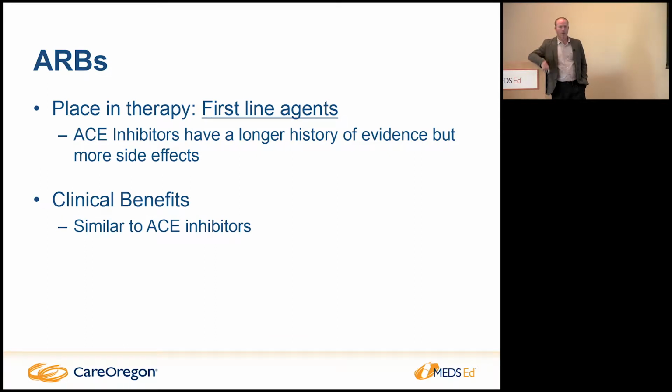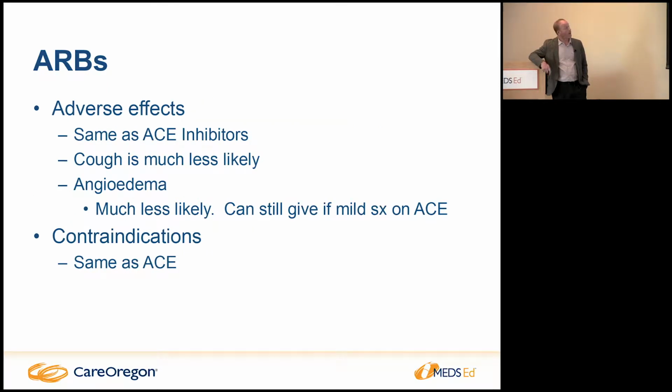Again, they're fairly interchangeable with ACE inhibitors now. ACE inhibitors have a longer history of data to support them, but ARBs have been studied now for a number of years and pretty much have replicated most of the data in terms of clinical benefits. So really, we use them interchangeably, and we'll talk in a second about that.